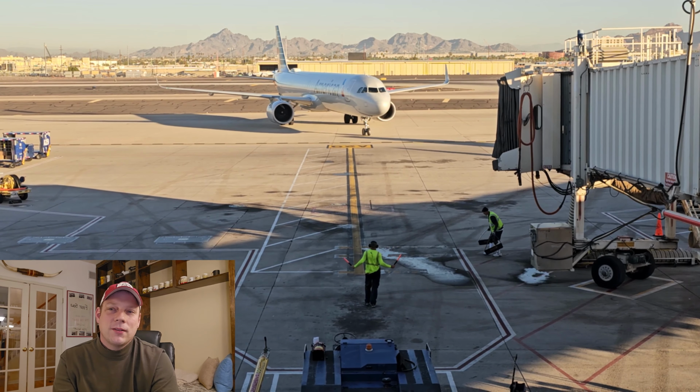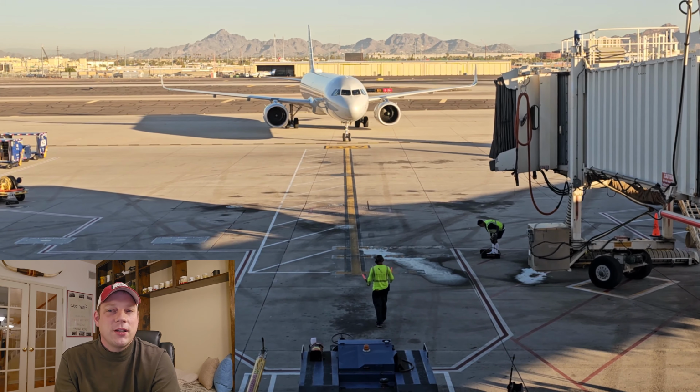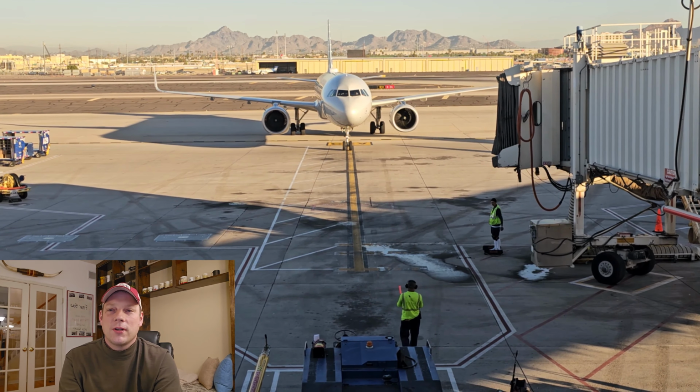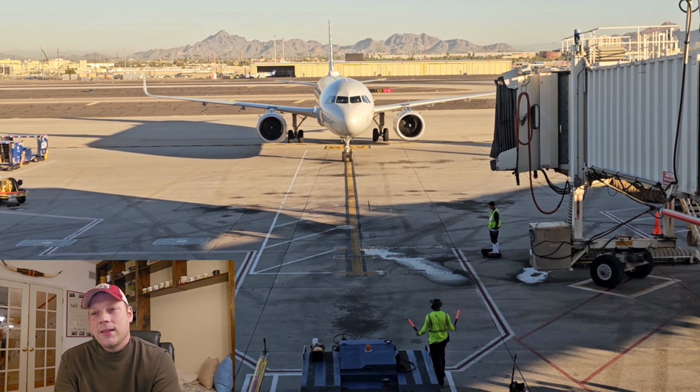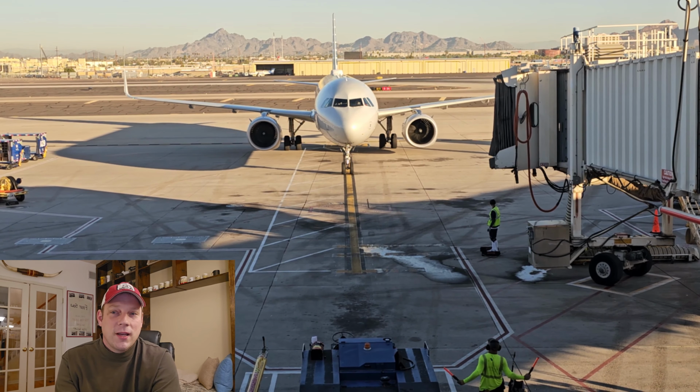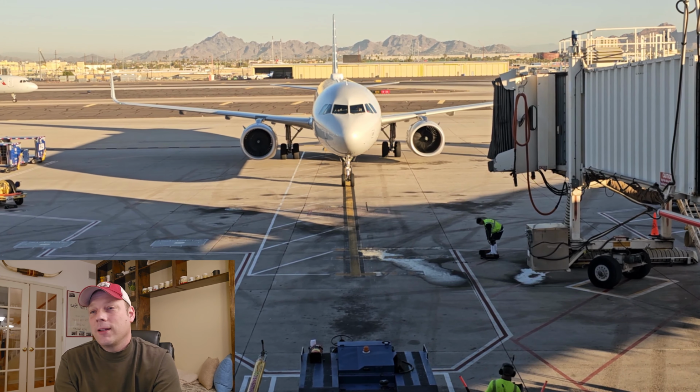I arrived in Phoenix on a connection, and I always like to go to the gate right away just to see how things are going, see if it still shows on time. And then when I was there, I got to see the aircraft pulling into the gate. That was pretty cool. The aircraft was an Airbus A321, and it's a really nice looking aircraft.